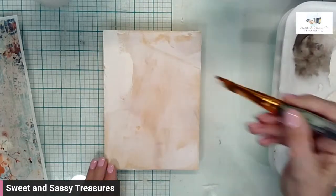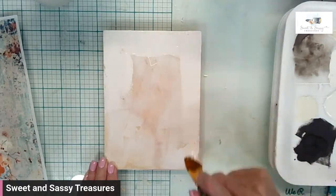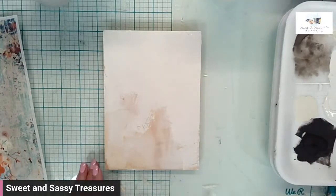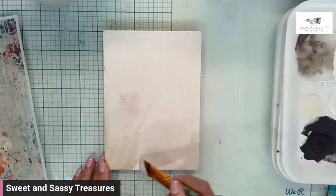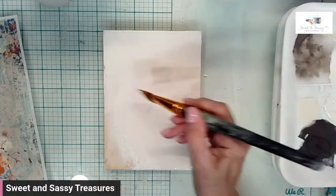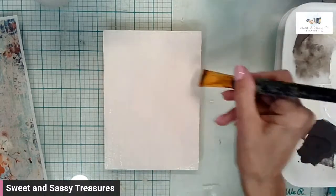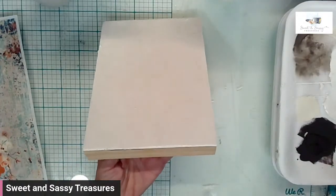The reason I use the embossing medium is it's very hard to see on camera, but it does add some interest to the white rice paper. It doesn't lay quite as flat. Usually I like to get some wrinkles on there, but with only doing it an hour before the live, it would have never dried, and then it just kind of smears. So this is White Swan. That's what I always use for my base coat.